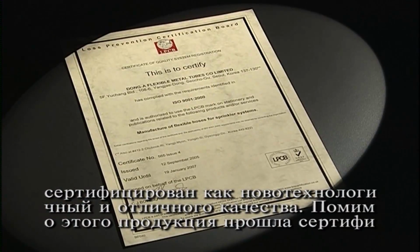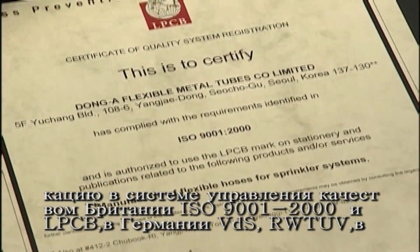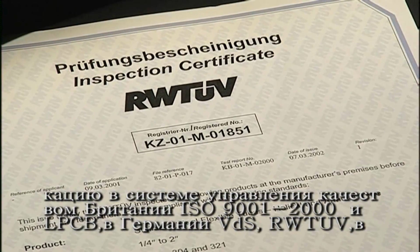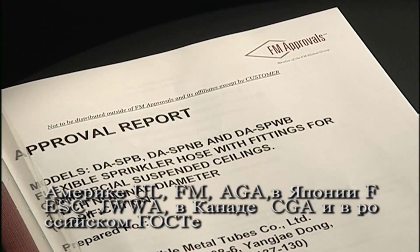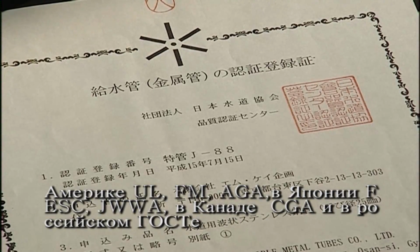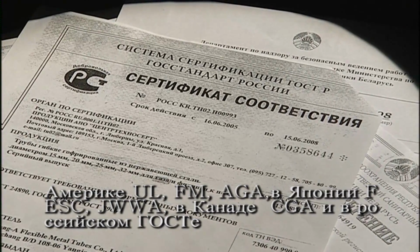Also, they have obtained 20 quality certifications in total, including the original British ISO 9001-2000 for quality management systems and LPCB, German VDS, RWTUV, American UL, FM, AGA, Japanese FESC, JWWA, Canadian CGA, and Russian GOST.